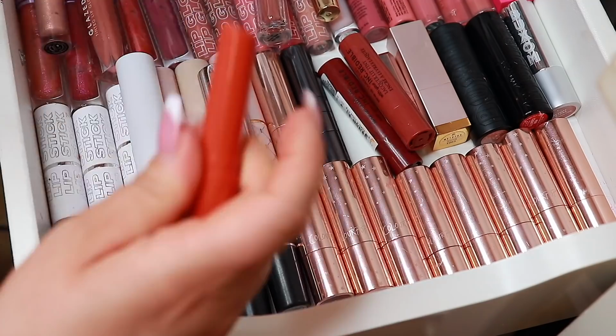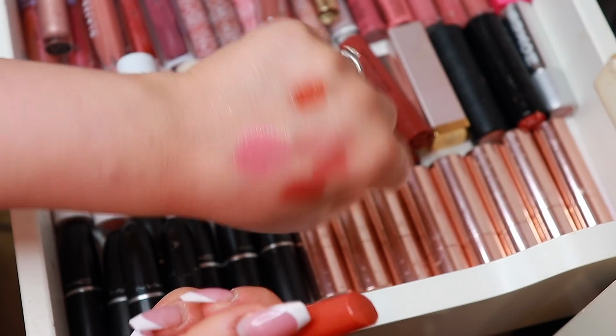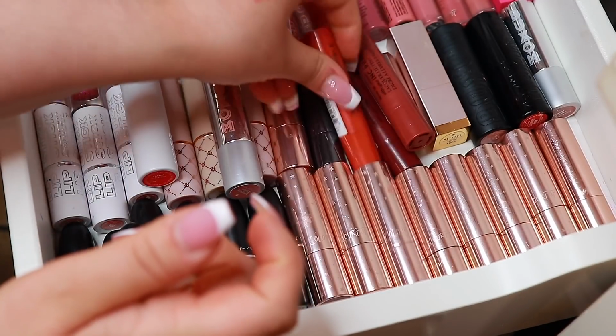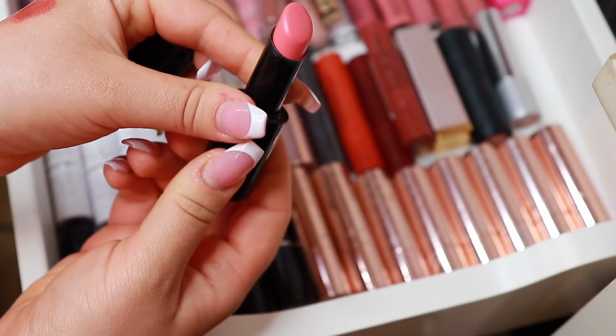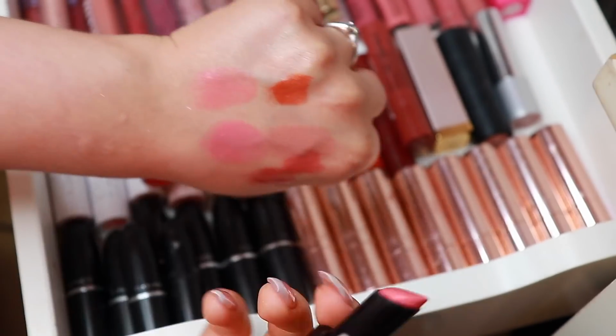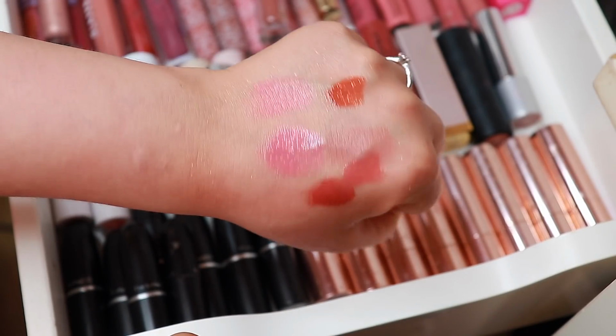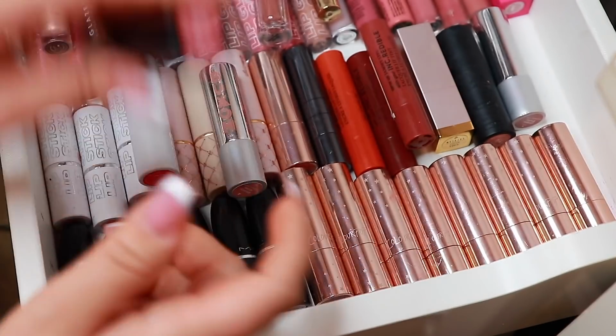Maybe we should take this one in as well. Ooh, but that's maybe a little bit too orange. This one I love. Pink Coquette from Buxom. It's also such a glossy and sheer shade. It's just stunning, so I do want to take that one.